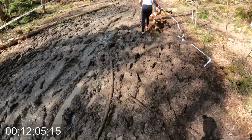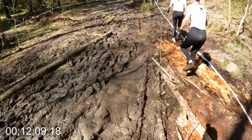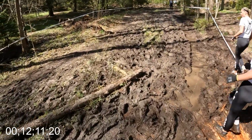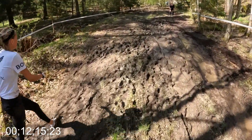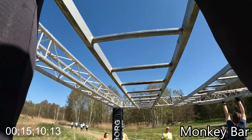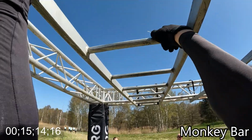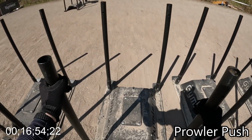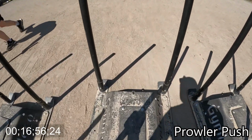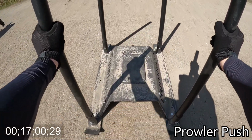The mud is not an official obstacle. At first, I tried to avoid it, but then I embraced it and just plowed through. Monkey bars is easy for me, but if you need help, you can get a friend to hold your legs. The prowlers are not that heavy, but the friction against the road is insane. And you start with your feet in the sand, so it was tricky to get going.